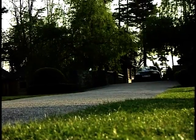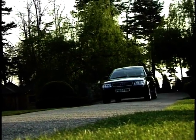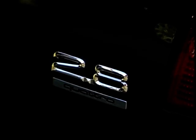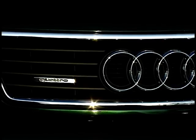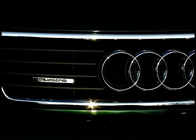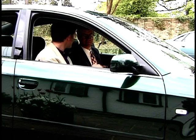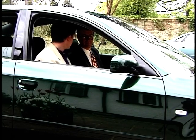And it almost makes the BMW 5 Series seem cramped in comparison. I'm in the top-of-the-range Audi A6. This is the 2.8 Quattro, and with me, David Ingram, Product Marketing Manager. David, you were closely involved in the way that the whole A6 was put together. Tell us more about your role in that.